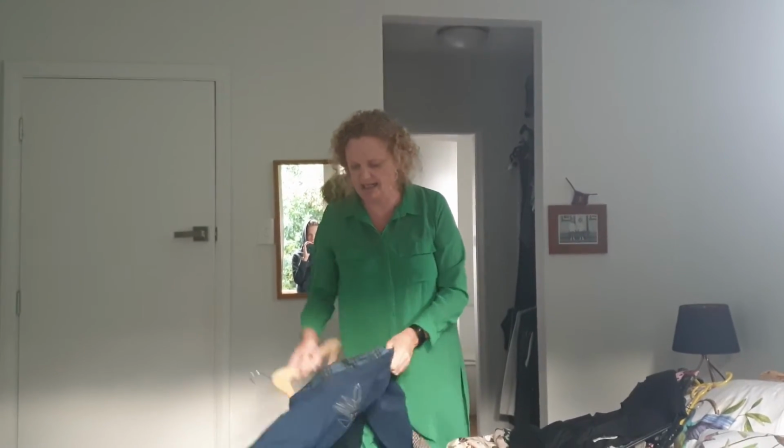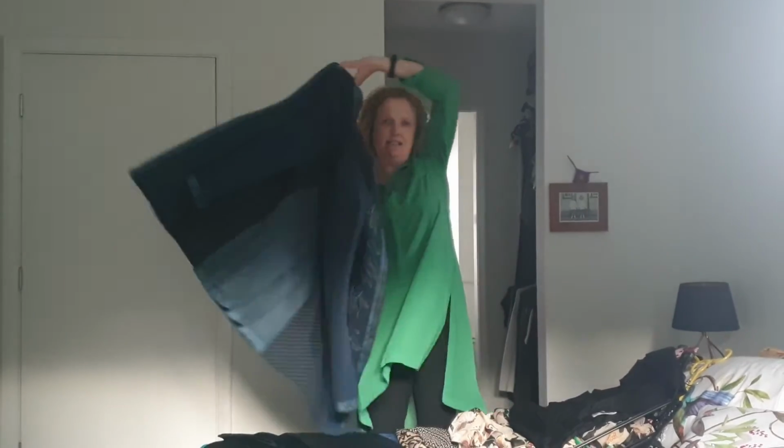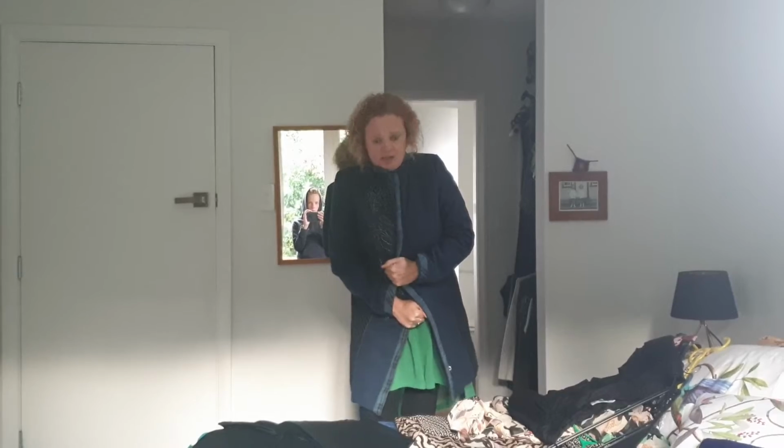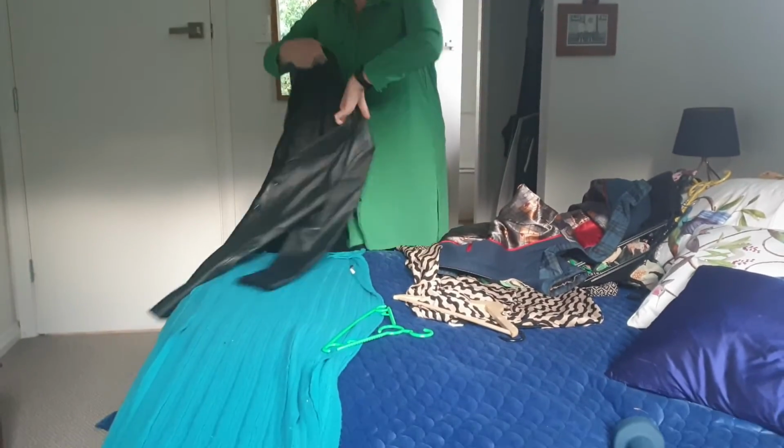This is a Scottish one. Look at the beautiful interior. And this is just amazing for me for winter in Dunedin. I think that might have cost me about 100 bucks, but it's just so worth it. And finally, this was a little bit cheaper, but it's a really good leather jacket. I think it cost me about $30.